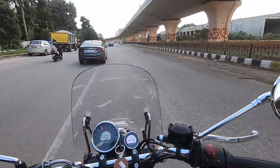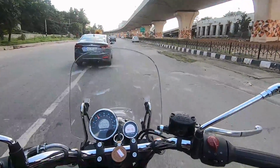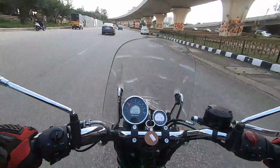But the initial response from the engine is very good. You get a lot of pull because there's a lot of torque available under 4000 rpm. This generates roughly 27 Newton meters of torque at 4000 rpm. In fact, you don't have a tachometer to read it.